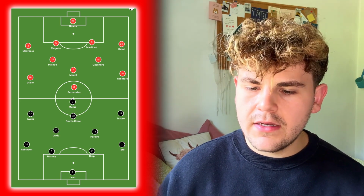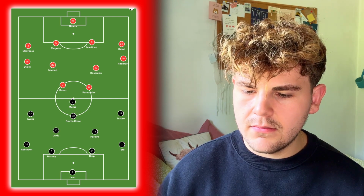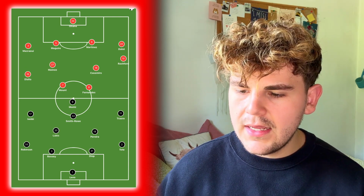So Man United defended in a pretty, I don't want to say passive, but it wasn't a high intensity 4-4-2. It sat something like this. You could argue it was a 4-2-4, but it wasn't anything too exciting. It was just rather basic, just a normal 4-4-2. And Fulham decided to attack in, I'm going to say it was a 2-3-5.